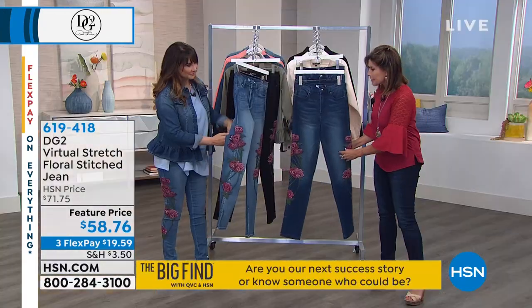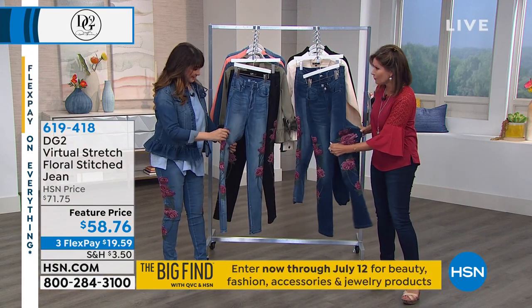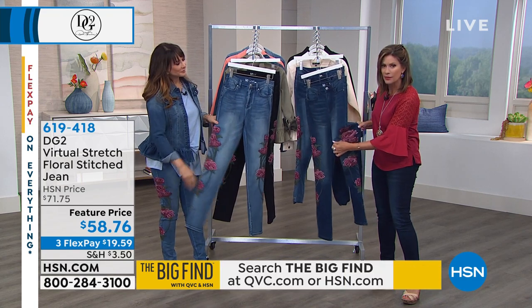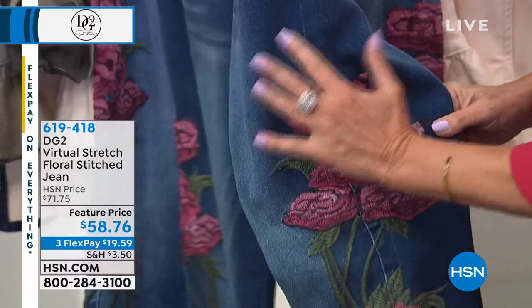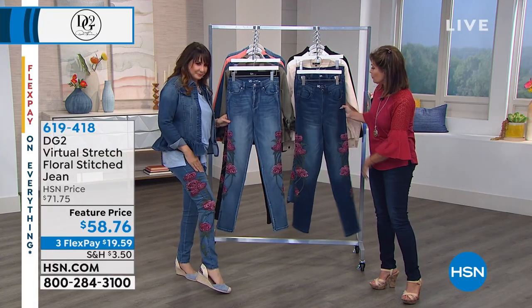And really, I don't know how she even gets the virtual stretch over, she does the embroidery over the side seam. And on top of that, you still have the stretch as well. It is absolutely incredible to be able to engineer these, just to be able to create that. For $58.76, you will love them.